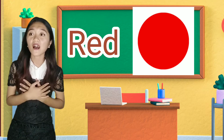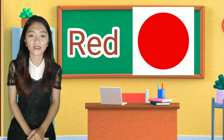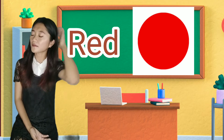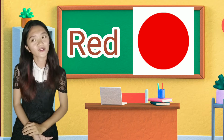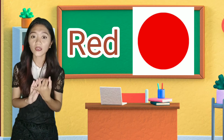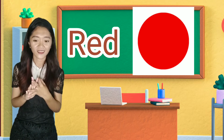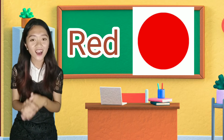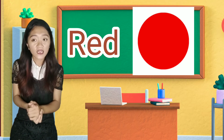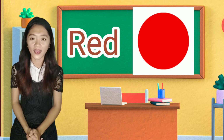Okay, can you give other examples of objects or foods that have color red? Okay, Lisa. Very good. Apple. Strawberry. Heart. And silly. And others. There are a lot of objects, things that we can see everywhere that have color red.